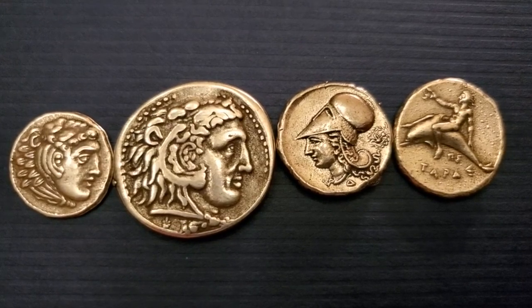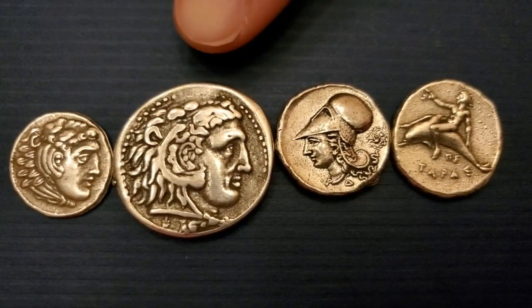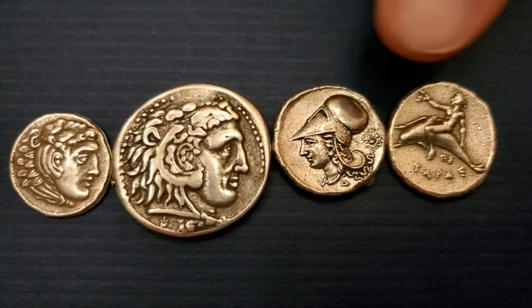Today we're going to look at a drachma, a tetradrachma, and two silver staters.